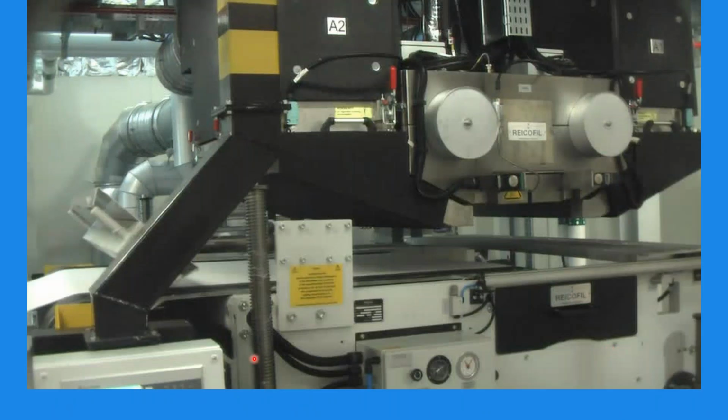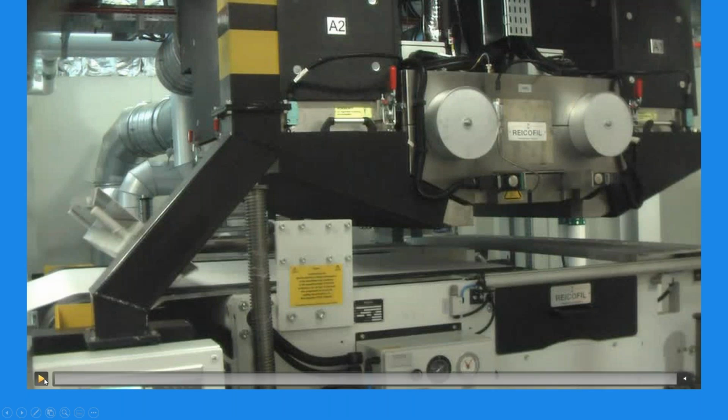So here's a pilot line I used to run in another lifetime. Now let me show you it running, and you can actually see it working.